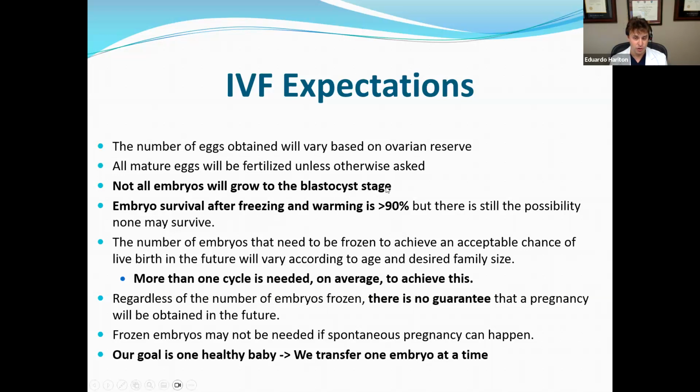Not all embryos will grow, so like I said, 40 to 50%, and not everything that gets frozen will survive the thaw. So it's very close to 98% in our lab, but there's still a possibility that it doesn't, and we evaluate that very frequently to make sure we're doing quite well. The number of embryos that you need to achieve your family size varies based on how many kids you want and your age. And sometimes it takes more than one cycle.